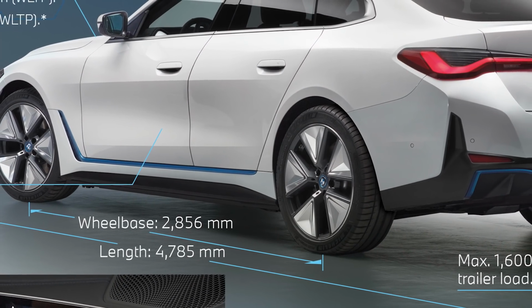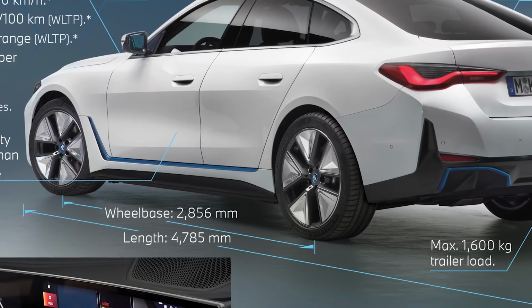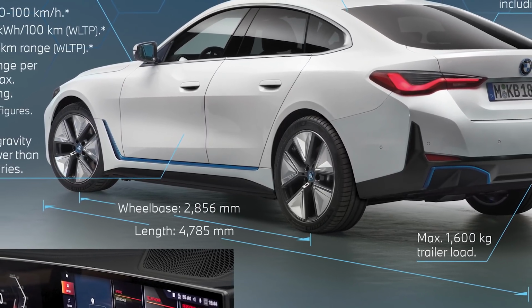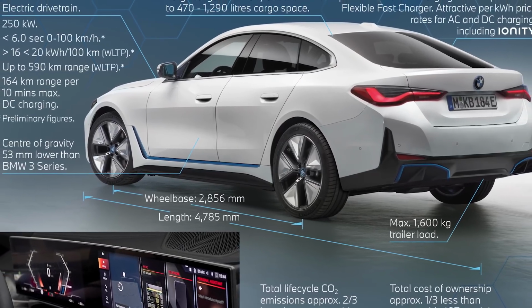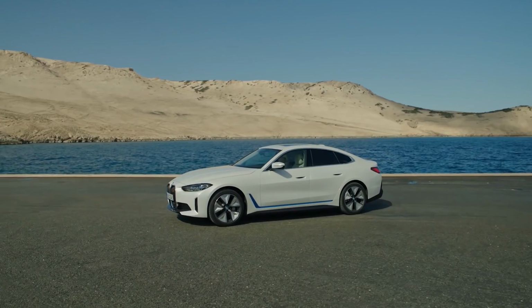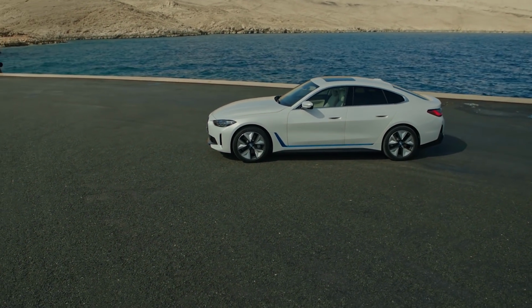The overall footprint of the car is big enough, with a wheelbase of 2.86 metres and an overall length of just under 5 metres. Interestingly, it'll have a ride height 20 millimetres higher than its combustion counterpart, thanks to the batteries which are underneath. However, because of the weight of the batteries, the centre of gravity is actually 53 millimetres lower, and that helps the car feel more planted when you're driving with a bit of aggression or maybe on the corners.